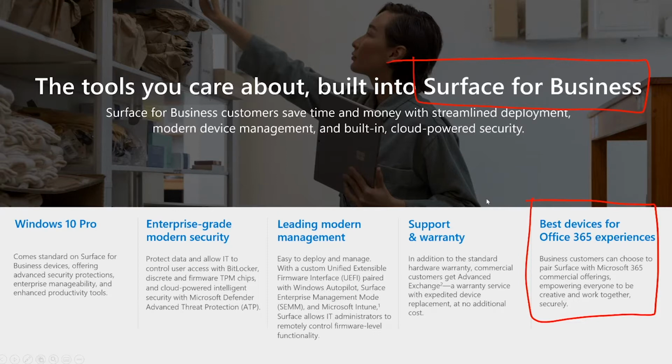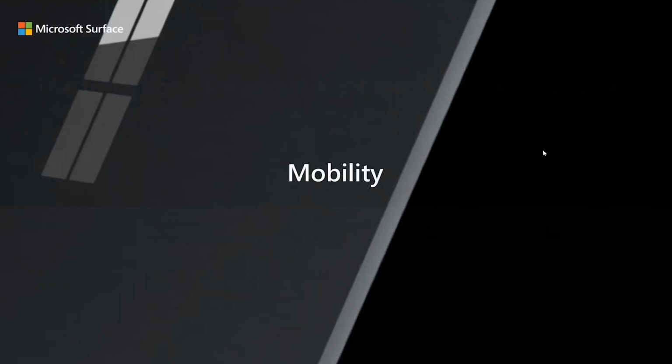And that's not just me saying it, as biased as I might be. There have been some studies, and Forrester has actually uncovered that you can save 9 hours per week on general tasks using a Surface device and M365, versus 4 hours using M365 on an OEM device. So the statistics are there. Surface devices improve productivity, and I'll come back to that more in just a moment.